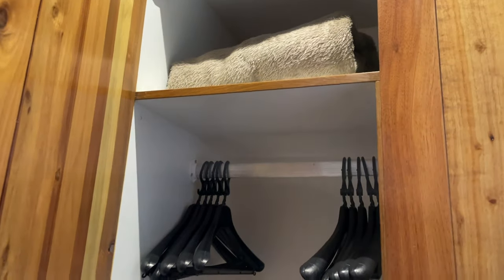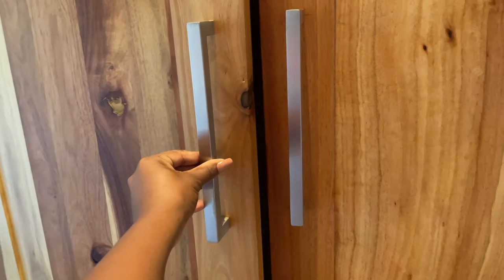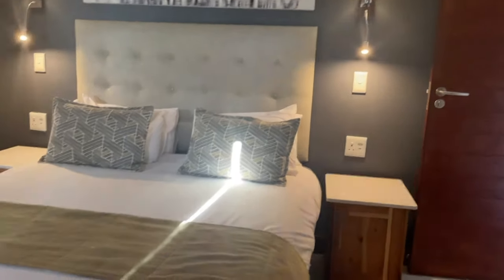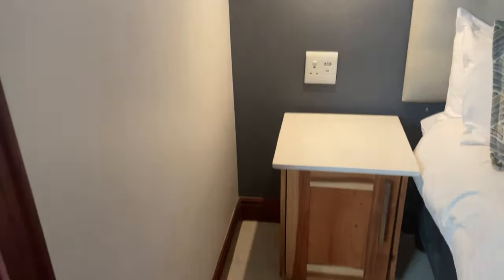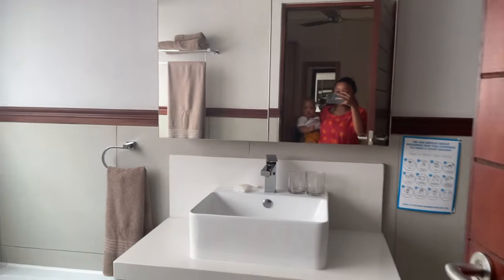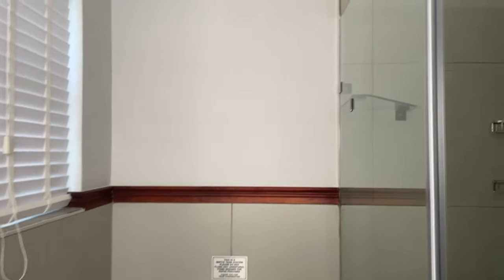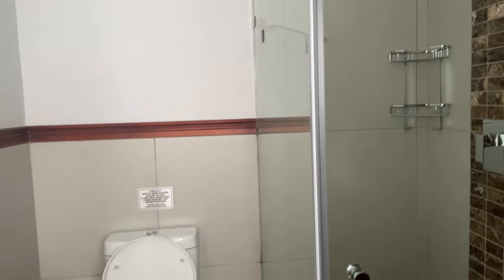Bedroom number one, and then you've got, this is bedroom number two. Oh my gosh, so so pretty. I'll open the curtains now. And this is the bathroom, and it also has a shower at the side. How cute is that? Shame, this place is quite pretty.